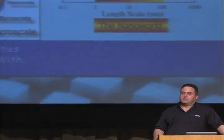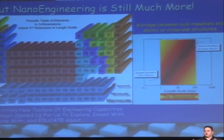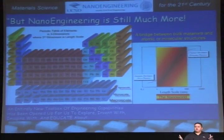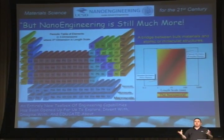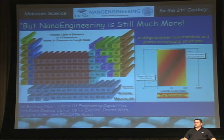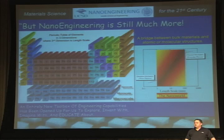So to really understand what nanoengineering is about, you really have to think about the periodic table as a toolbox for you to work with. And now the periodic table, in terms of nanoengineering, is a three-dimensional structure in which the third dimension, going into the plane of the board, is material scale, where the properties of each material in the periodic table take on new properties when you make them small.